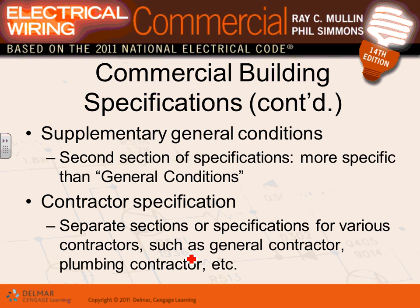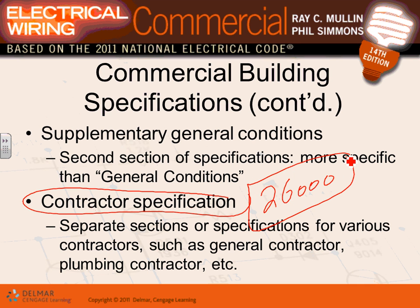There's also something called supplemental general contract specification, more specific. So they add more of it. I will emphasize it this way. Contractor specification. This is where we have a separate section of specification for various contractors. This is where we use ANSI or CSI. 26,000 is our series. When you see CSI 26,000, that's a series that tells you what type of switchgear, light, and so forth. For the residential project, I gave you a couple of sets, right?